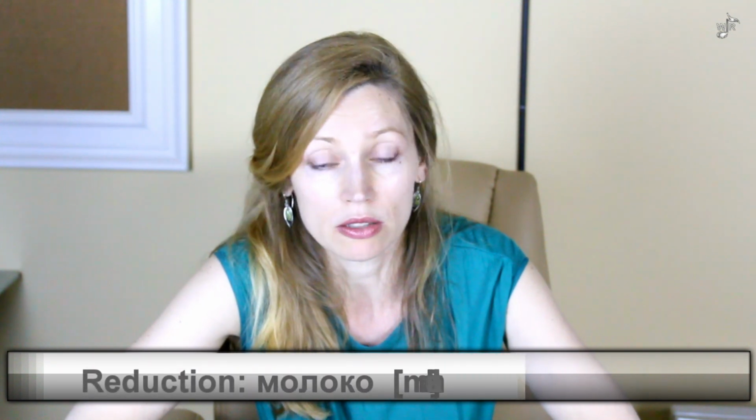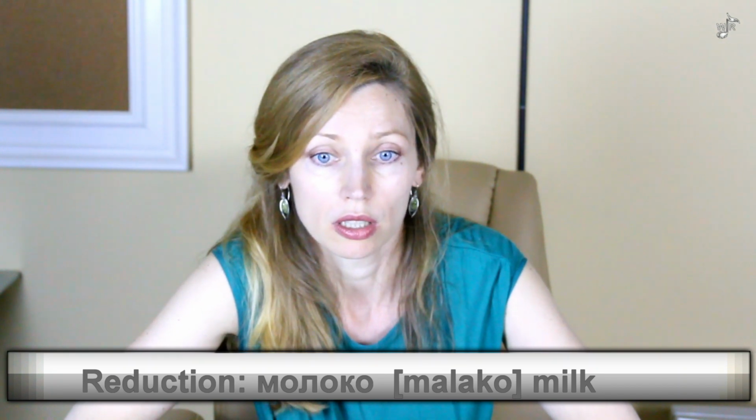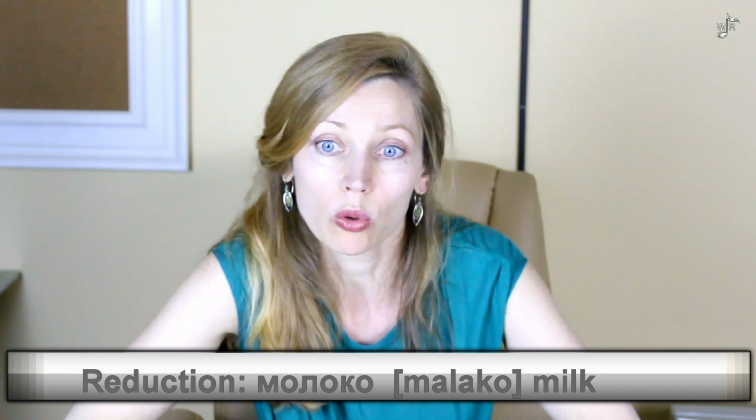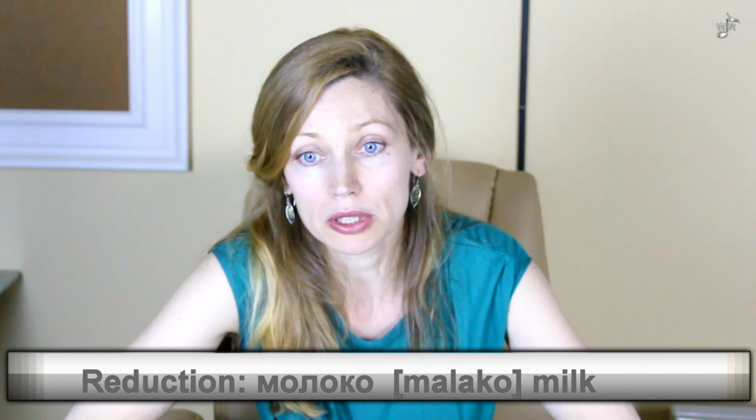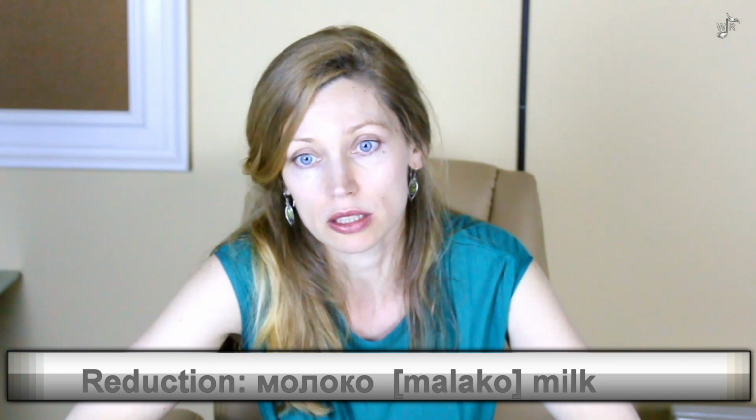There are also a number of rules that govern pronunciation of vowels, and the main one is the reduction and changes of vowels in unstressed position. A good example is the Russian letter O, which is pronounced as O only when under stress, and in unstressed position it's pronounced as short A. It gets reduced. Example word молоко. It's spelled with 3 letters O, but when we pronounce it, we only hear one O in the final syllable, which is stressed. Молоко.